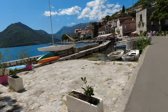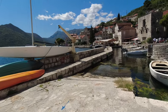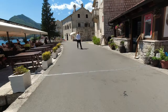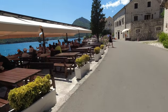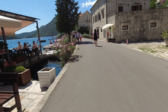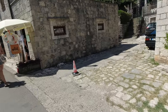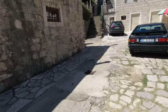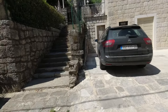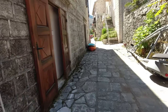So as has been the case for my whole time spent on the coast, shade will be the number one thing you have to find, because again, it's just boiling hot. See if there's anything down here. Just like that. No people. Looks like these are just people's houses here.